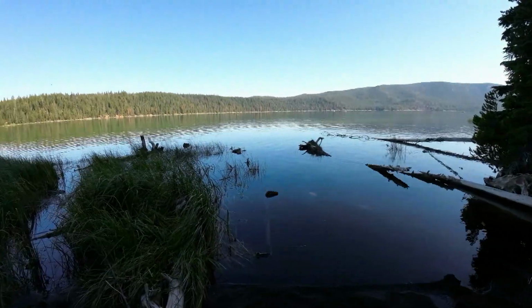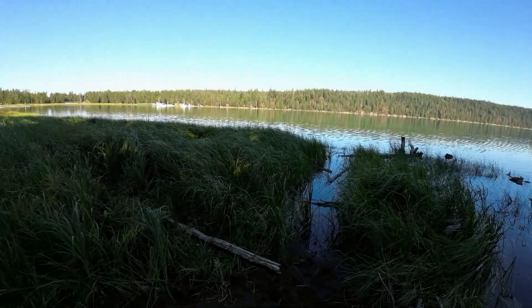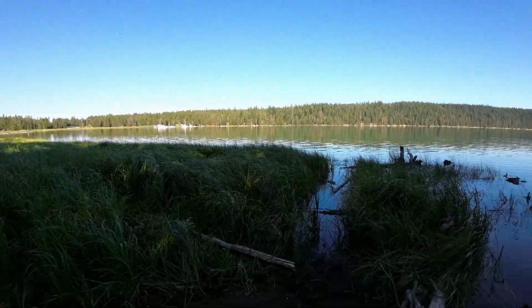So the trail's pretty nice, and there's no shortage of mosquitoes or flies out here. Should have sprayed up before I came. Oh well. Woo. We might have to call it quits. Tons of skeeters. So a nice little area right here overlooking the lake. Pretty in the morning.